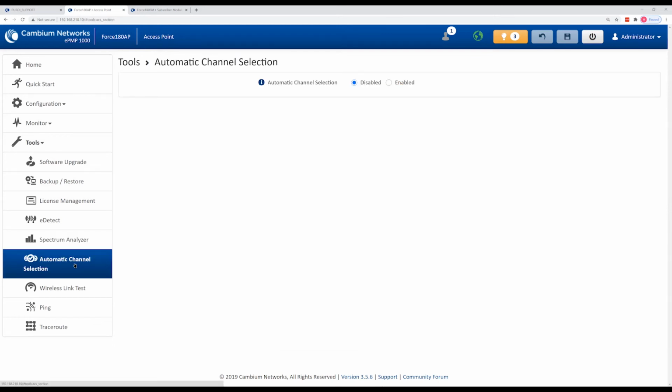There's ACS. So if you are using automatic channel selection, you can enable it, and whilst the device is running, you can set it to run again, and it's going to select another operating frequency to operate on.